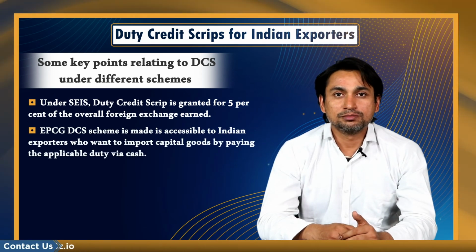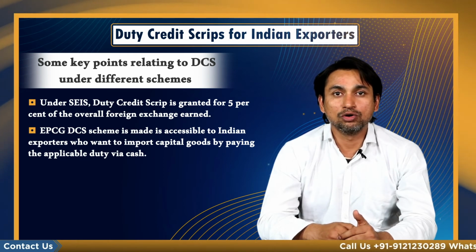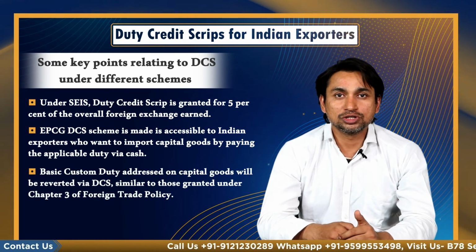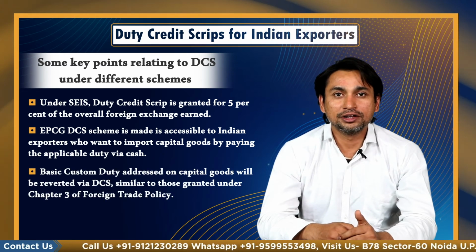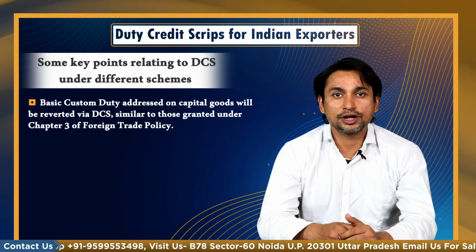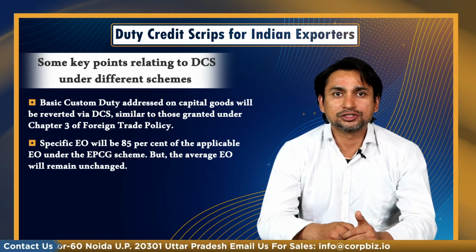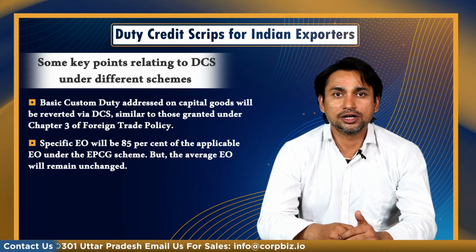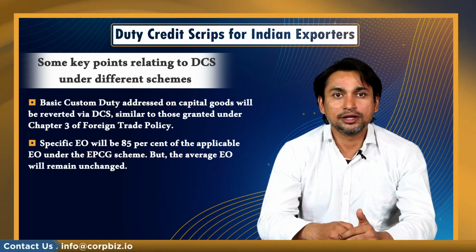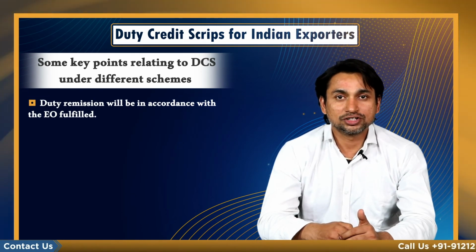The EPCG DCS scheme is made accessible to Indian exporters who want to import capital goods by paying applicable duties via cash. Basic customs duties paid on capital goods will be reverted via DCS, similar to those granted under Chapter 3 of the Foreign Trade Policy. Specific export obligations will be 85% of the applicable export obligation under the EPCG scheme, but the average export obligation will remain unchanged. Duty remission will be in accordance with the export obligation fulfilled.